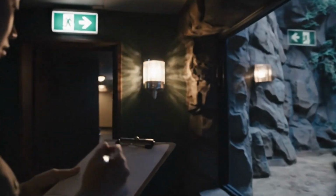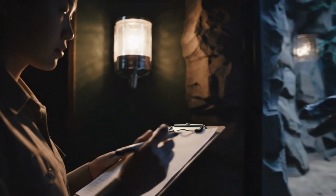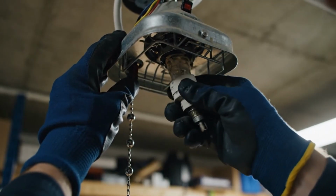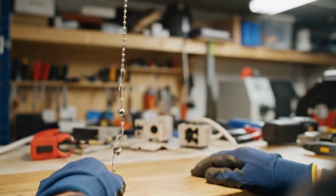During the night safety inspection, we must ensure all emergency lights are fully functional. Maintaining clear visibility in transitional spaces like this is crucial for reducing unexpected encounters.